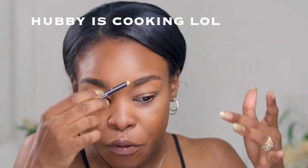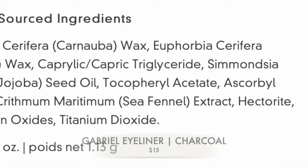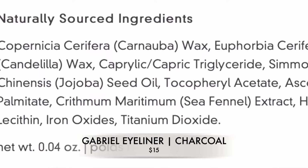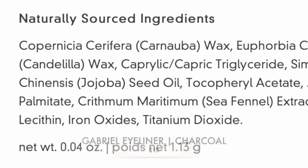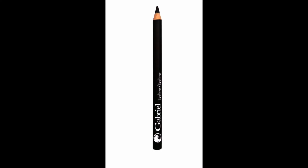You can use it for smudging purposes under your eye and on the sides, but I tend to use it a lot for my eyebrow filler. All the liners, I believe, include the same amazing ingredients, one of the active organic ingredients being sea fennel, which is really amazing. I think the goal today with the brows is just tame.